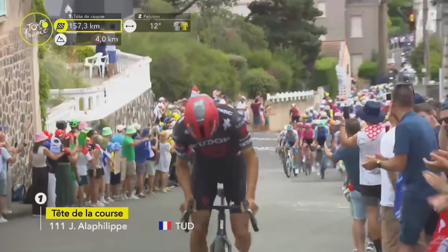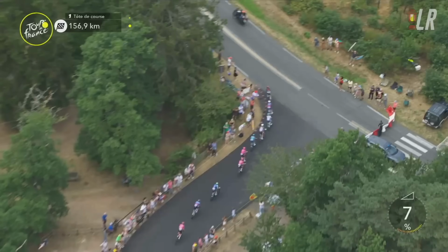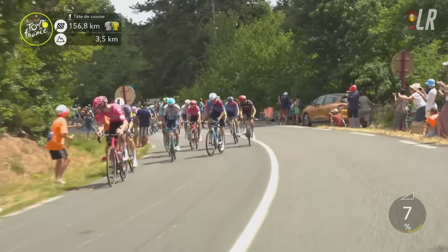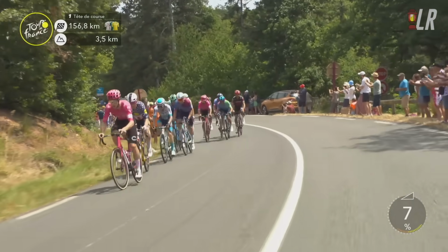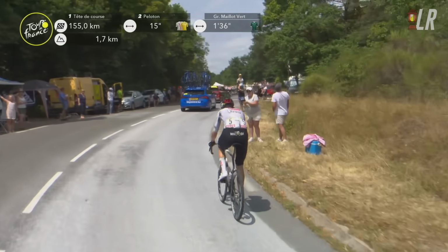Julien Alaphilippe gets a bit too excited. He jumps before the first main wall where the break already half forms. How many pink jerseys do you see here? I see 5, so maybe I should go to an optometrist. But EF, they were attentive, and Harry Sweeney ripped this gap open because Ben Healy was in there. Visma was camping out. Sivakov was sick and dropped.